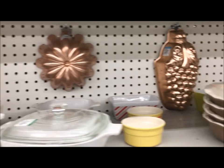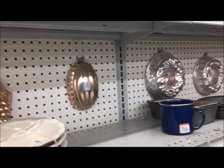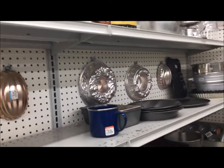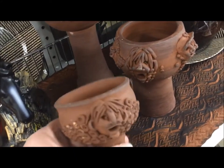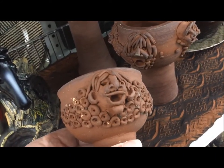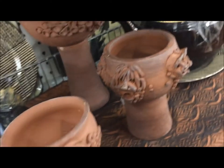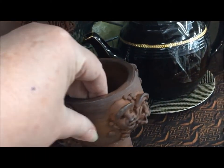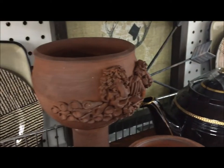Lots of jello molds. I think those are grapes. I am still trying to figure out what to make in the cornucopia jello mold that I found for my son. I saw on Pinterest that you could bake cakes in them and want to do a little more research and confirm that. Let me know if you know that's true. These have such amazing detail, and I'm sure that is something somebody made and not a mass produced whatever it is.